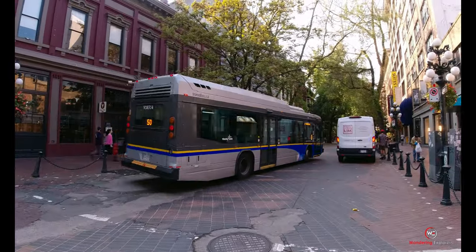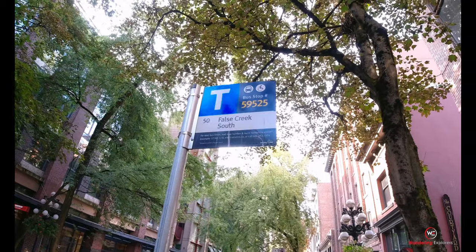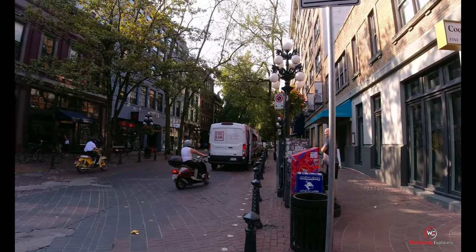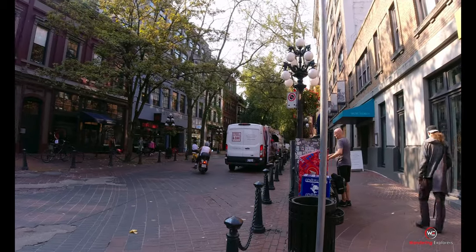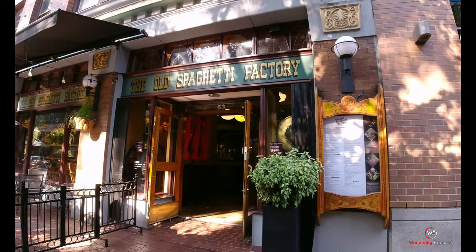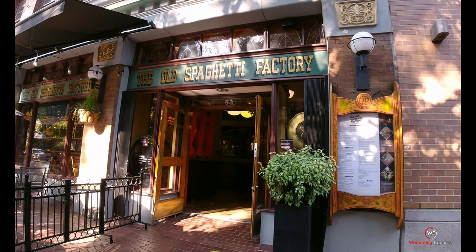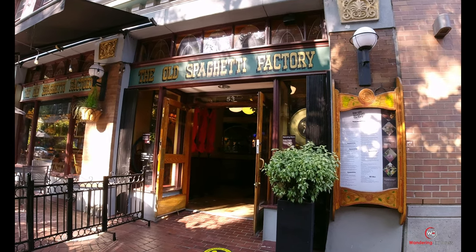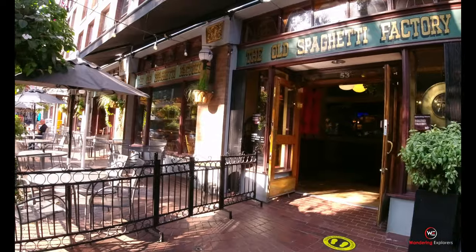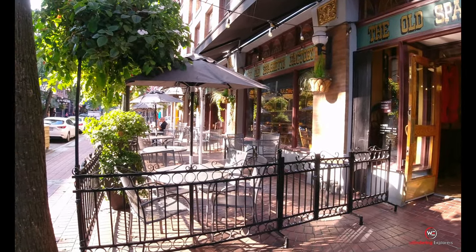And also, if you're taking the bus, you can take the number 50 bus, Stanley Park. It goes around the Gastown area. This is one of the restaurants, Ox Bakery Factory. Is it a restaurant or a factory, man? Oh, it is a restaurant. Spaghetti. Very nice. Look at the patio. Outside, yeah, patio.